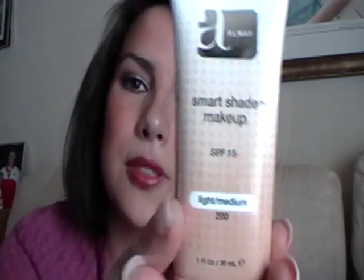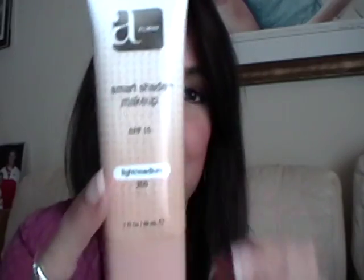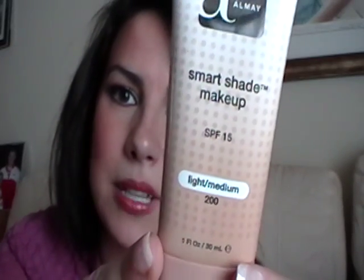So anyway, with this particular one, excuse me, this is the Almay Smart Shade, and it does have an SPF 15. What did the Wet n Wild have? I don't think the Wet n Wild had an SPF in it, not that it says so on the packaging anyway.